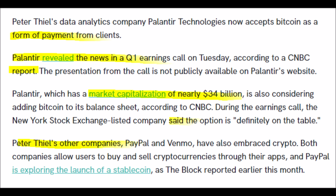Palantir Technologies is also getting with the times because they now accept Bitcoin as a form of payment from their clients, and Palantir is also considering putting Bitcoin and holding it on their balance sheet as an asset to add value to the company, like a multitude of companies have already done, which include PayPal and Venmo and of course Tesla. However, Palantir saying that they are thinking about putting Bitcoin on their balance sheet and actually doing it are very different things.